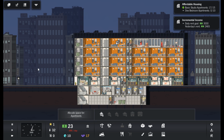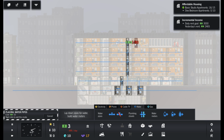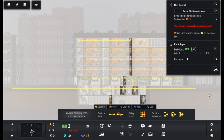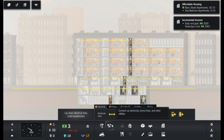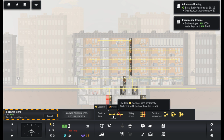Not entirely sure though, because that's all the contracts we have, but you need water. Wait. There we go. And electrical. Oh, damn it. That person's gonna move out now. I can't do much about that, I'm sorry. That's really annoying though. Can I get rid of remove electrical lines? Because I think you pay.